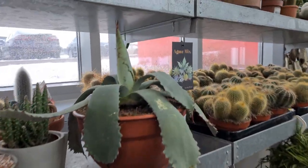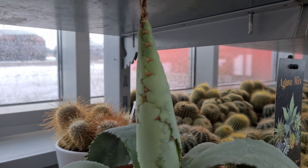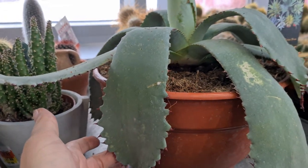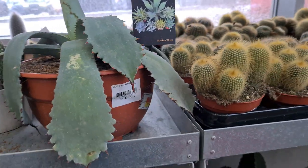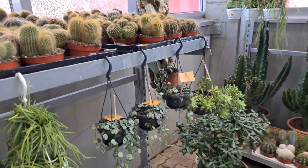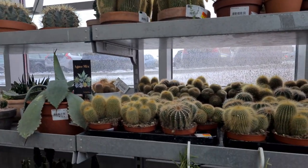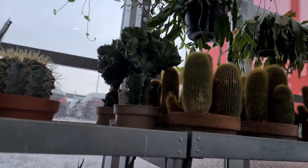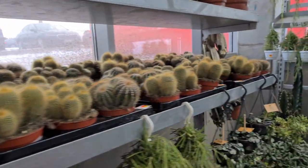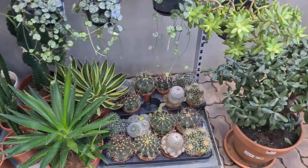Oh my goodness, look at this cool agave. That part definitely looks like the mouth of a flipping alien. Wow, that's a cool one. 60 euros. Oh, painful. Sorry for that sound, I'm not sure what happened. Okay, we have a bunch of beautiful cacti. Look at this crested euphorbia. This looks cute. Wow, more agaves. This is definitely cute.